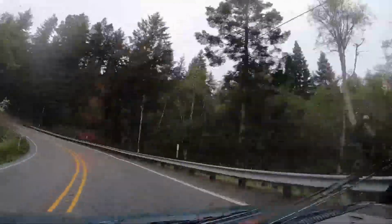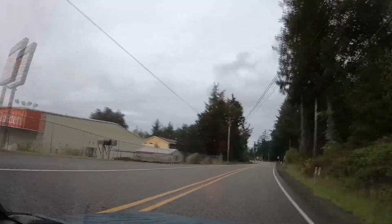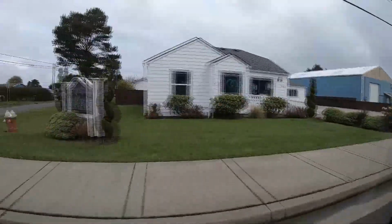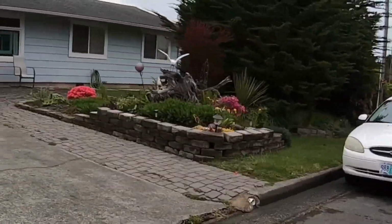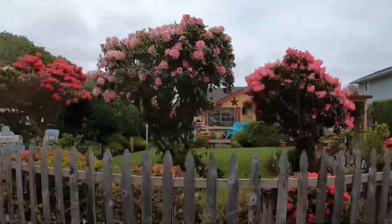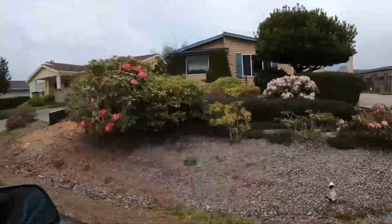Yeah, lots and lots of 25 mile an hour corners on this road. That one was really all uphill. And if you've been waiting for flowers, here we are. We're coming into Bandon and, well, checking out some flowers. And we'll get some flowers out in the woods, but, you know, best place to find flowers is people's yards. They work pretty hard at them. And like I said, the rhododendrons are definitely in bloom. It's just that time of year.